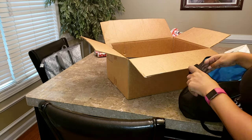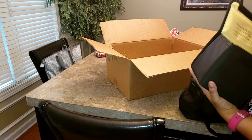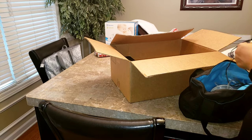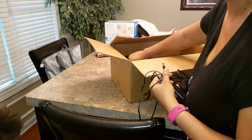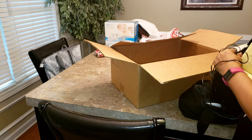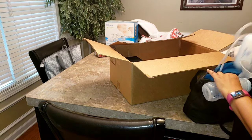Here I am cleaning out a box that I put into the coat closet that had some breastfeeding equipment, and I was thinking to myself, why am I keeping all of this stuff? So what I decided to do was just keep the one that was working and the one that had all of its parts and pieces, and then the other one was not working, so I just threw it away.